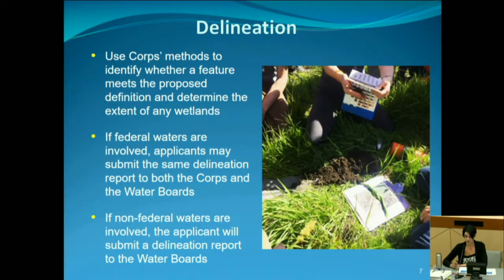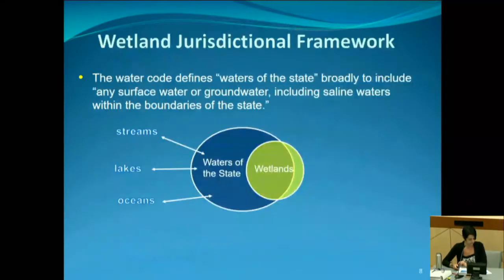Okay, so next I'm going to get into our proposed jurisdictional framework. This is going to be a few slides, so bear with me. This is going to be a lot of information for you, but we want to make sure that you get it all. The wetland definition that I just discussed was not developed with jurisdiction in mind.